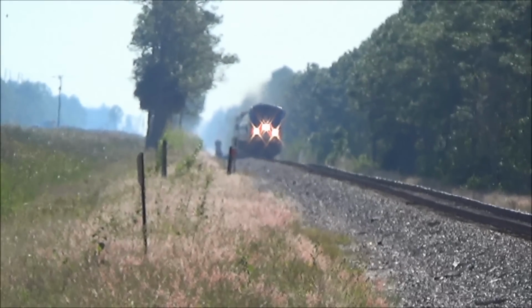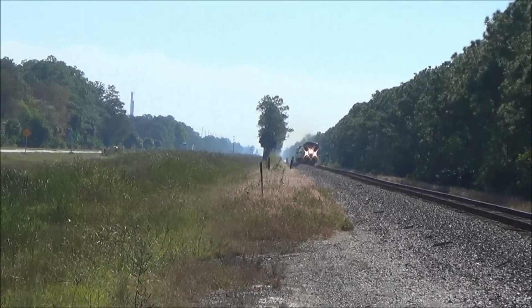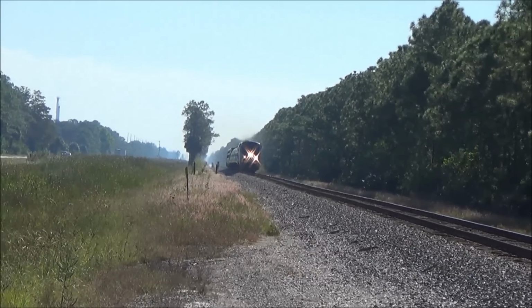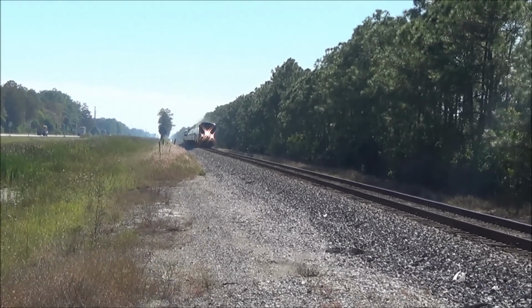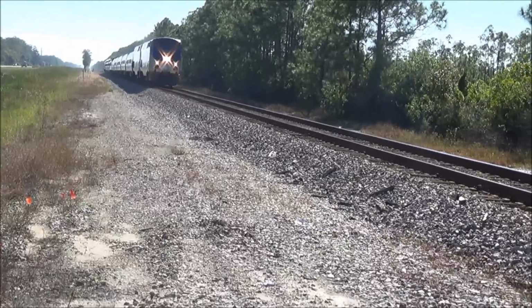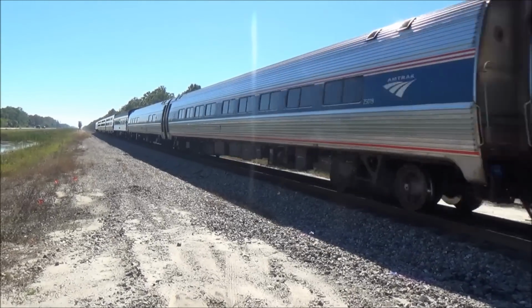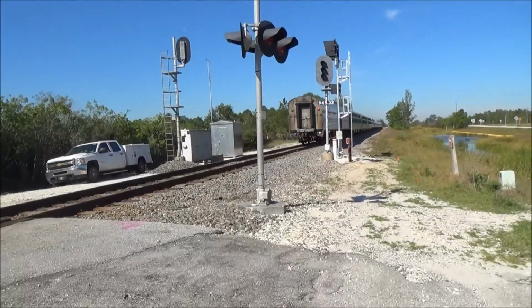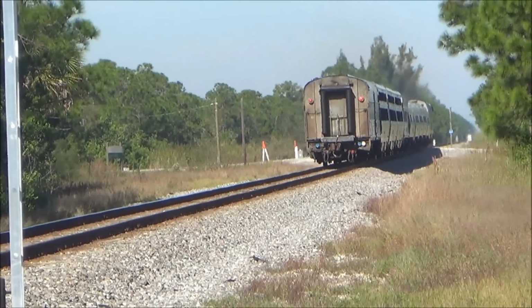Train number 98, the Silver Meteor, is coming through 945.32 right now. The Silver Meteor on its way to New York.